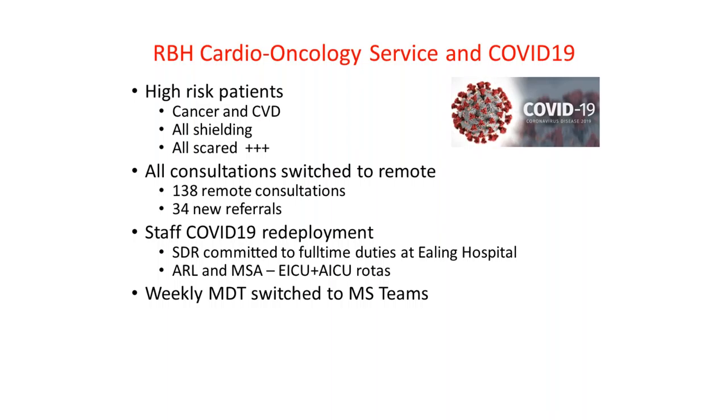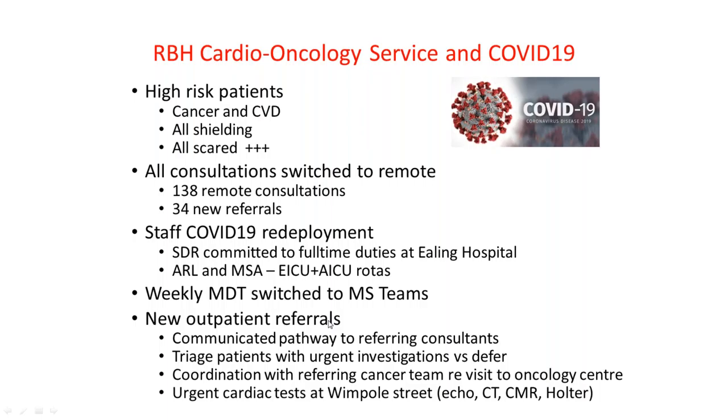And for new outpatients, first of all, we sent a communication to all our oncology, cancer surgeons and anaesthetists colleagues to basically say, if you've got a new urgent referral, phone us first so we can discuss the case and do a triage of who actually needs to come and have any tests and who we could sensibly defer cancer treatment and therefore defer any need for a cardiac assessment. So obviously that's on a case-by-case basis.